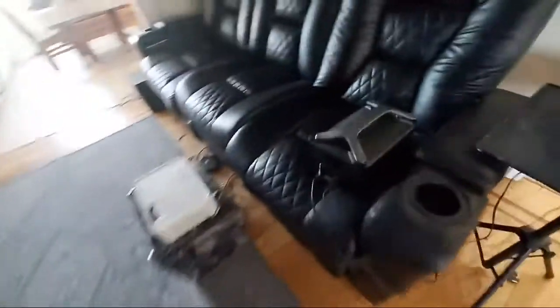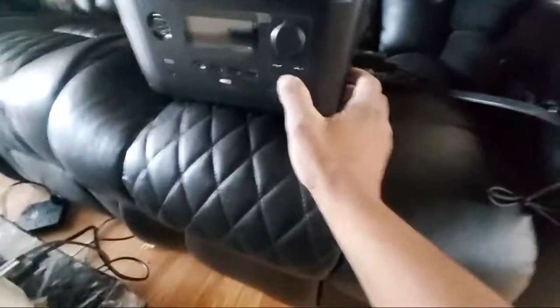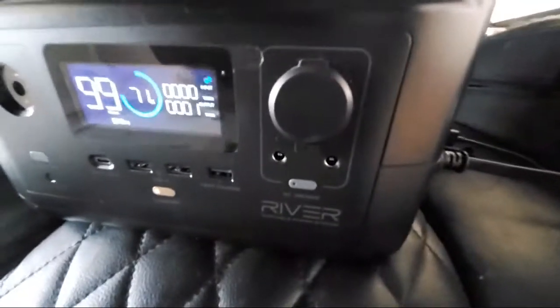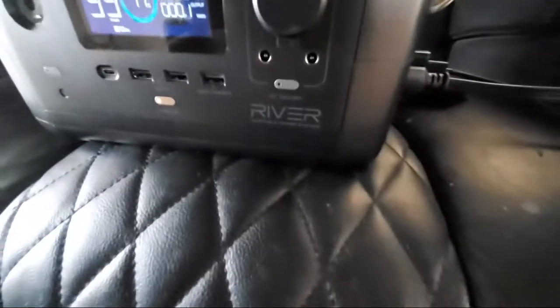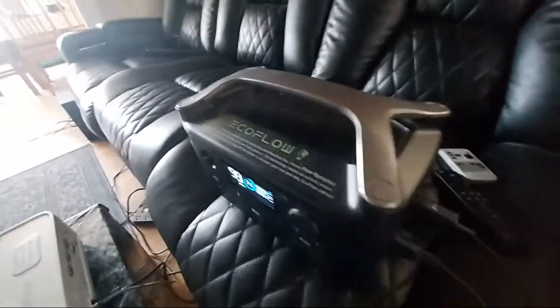What are my batteries running right now? My projector's running off my battery. And we're going to be doing a lot of demonstrations on these projectors, on powering your home theater, backyard setup with these batteries. Look at this. So, running that projector, let's see what's off now. I'm going to turn it on for a minute and see how much power this thing uses.